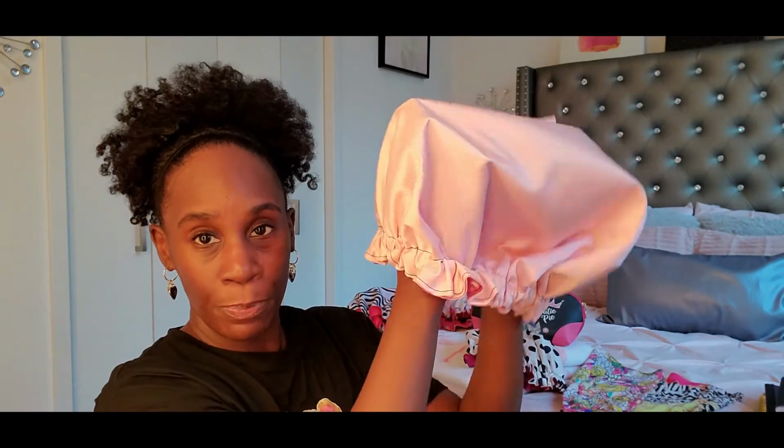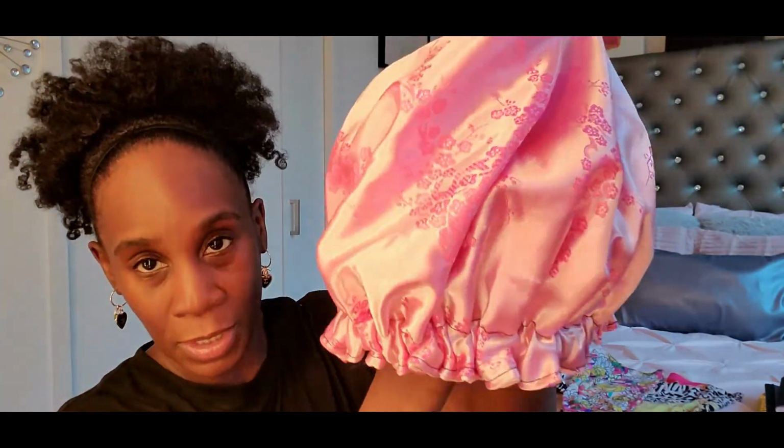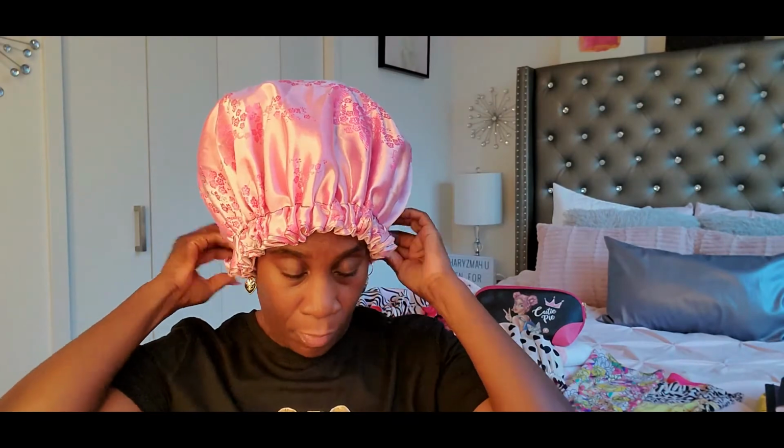It's a perfect way, if you have your hair in a puff or in an afro or any other style, you can use this to go to sleep in. It's reversible, and they come in 3 different sizes: regular, oversized, and oversized plus. You see it has this beautiful print on it, and then the other side is just a plain pink. Let's say you had your puff like this, like tonight. When I come from class, I'm just gonna take this, put it over my head, and go to sleep.